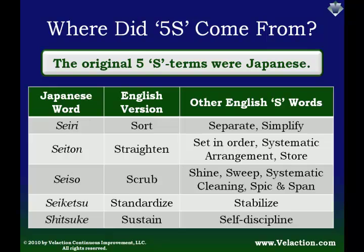Unfortunately, translation is not an exact science and it gets even more imprecise when you are limited to words that start with the letter S. As a result, there are many more than 5 S terms floating around the lean community. The 5 that Valaction uses are just one possible combination. You are likely to see many other mix and match configurations from the column at the right. Don't get wrapped around the axle about using a specific set of terms though, especially if you change jobs and end up somewhere that uses a different group than you're used to. Just keep the underlying principles in mind and you'll still make good progress.